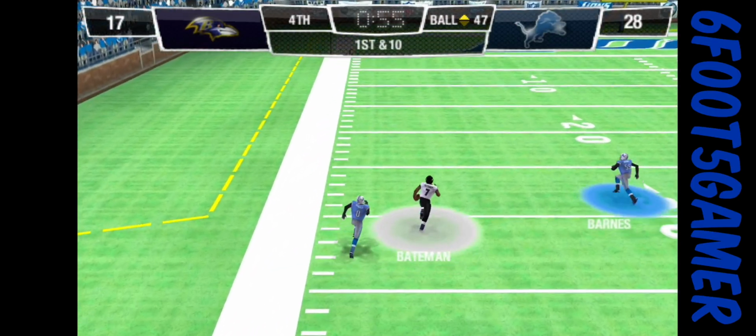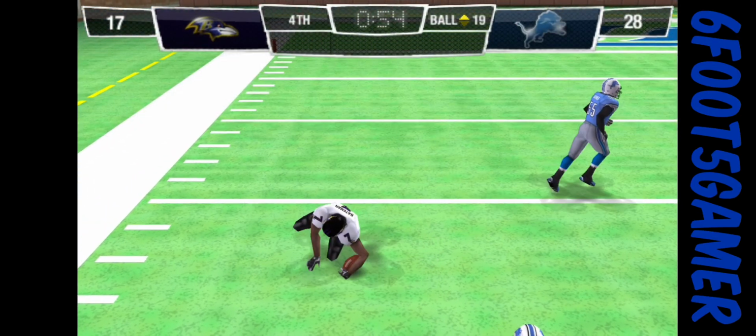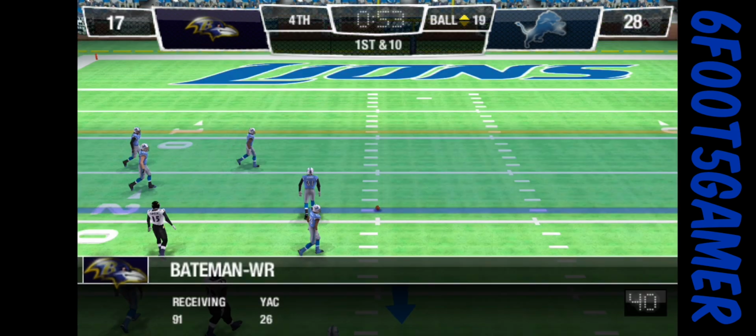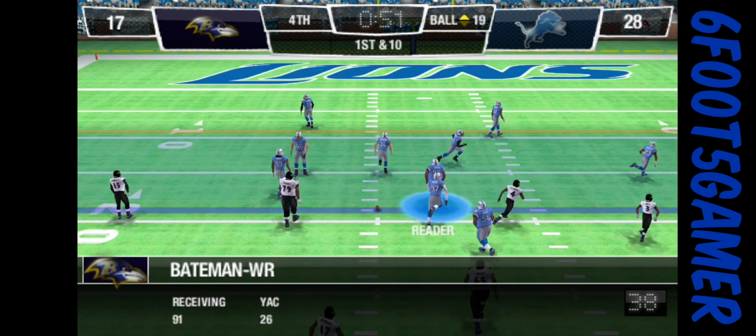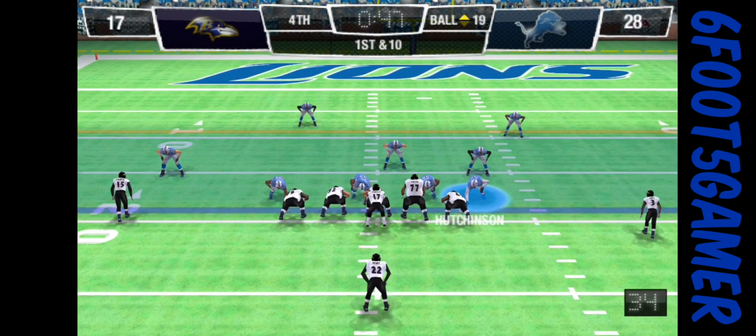The catch is made at the 30. Yeah, great throw, but maybe even a better read. He understood by watching what the defense did after the snap of the football exactly where to go with that ball. They hurry to the line.